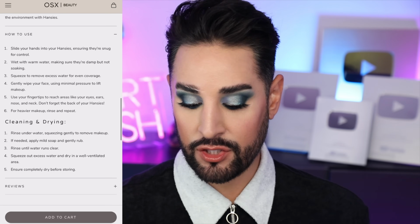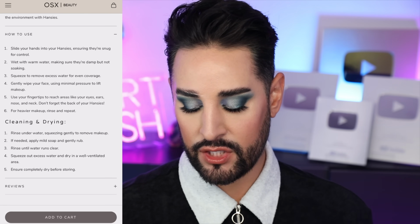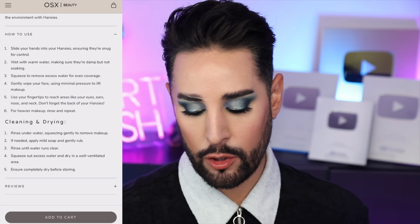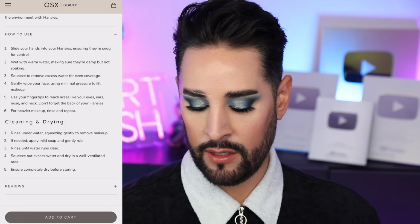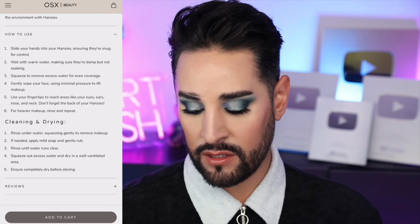And for cleaning and drying, rinse under water, squeeze gently to remove makeup. If needed, apply mild soap and gently rub. Rinse until water runs clear, squeeze out excess, and just let it dry, basically. And as she mentioned in the video, you can just throw it in with your normal wash.